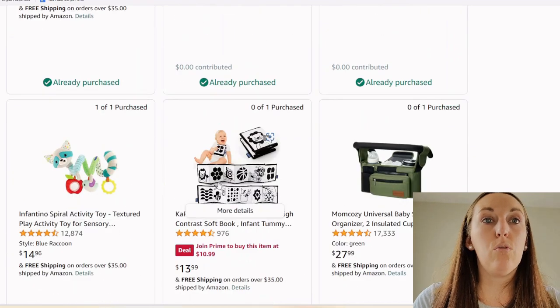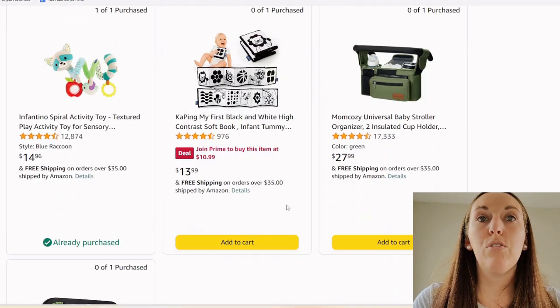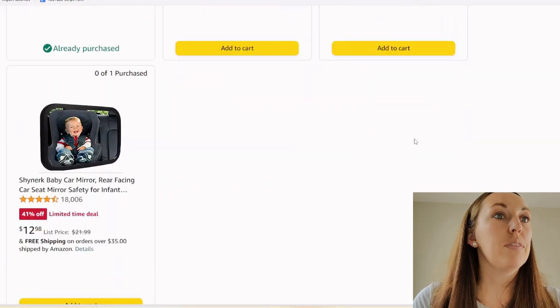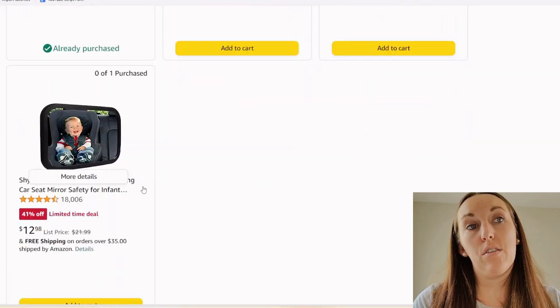Okay, a couple toys. I don't really care too much to comment on toys. Up to you how many you get. This is the stroller organizer. So we haven't seen the stroller yet. They may have purchased that on their own, but you are going to want the organizer. Let's be real. Mirror for the car. I'm a fan of the mirror in the car.